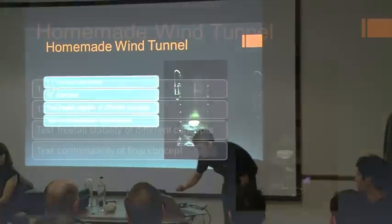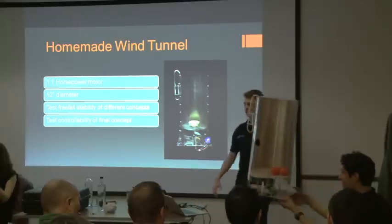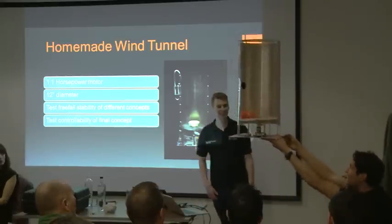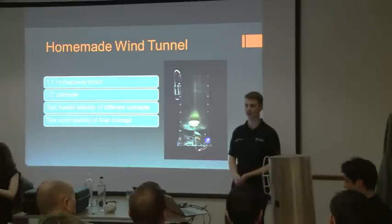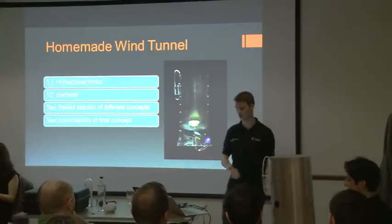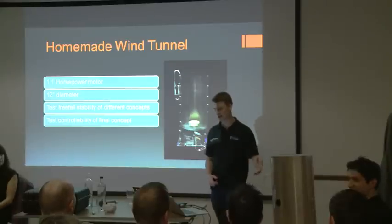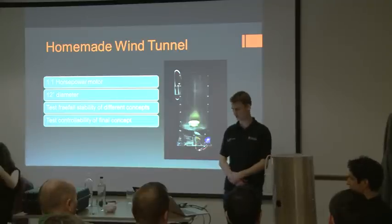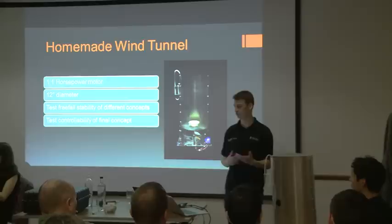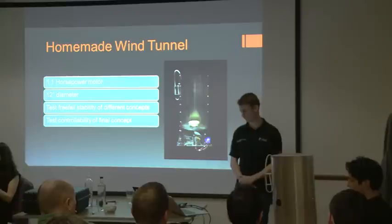So we made a homemade wind tunnel, which David's going to parade for you. Oh, very nice. Basically, the university only has horizontal wind tunnels, and because it was obviously pretty impractical to throw them out of Pete's top floor apartment, we decided to make our own vertical wind tunnel. Watch our Airkix if you're in here. So that consists of an electric motor, airplane motor, propeller, and a 12-inch diameter tunnel. We basically use this to verify the stability of our concepts, to test the control surfaces, and also to keep our housemates and neighbours up at 3 o'clock in the morning.